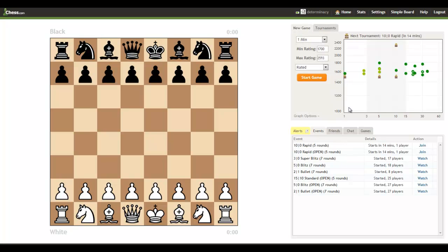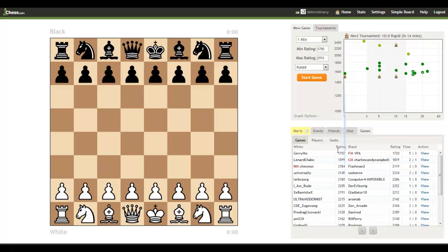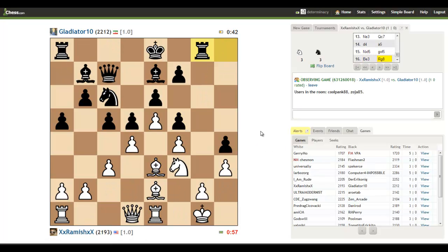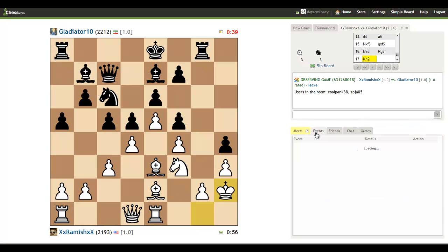The way this works is this is different speeds across this axis, and this is different levels of play, so you can challenge different people to play you in chess, and there's also these tournaments too. So you can play people, but also under games you can see who the strongest players are that are playing right now. So here's like 2 strong players, they're playing a bullet match. I can view their game, and you can also follow these players as they play. So a lot of different features, and it's really a lot of fun.